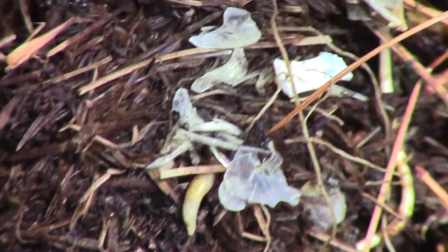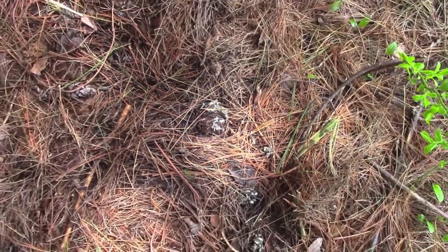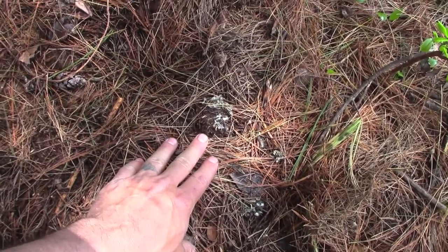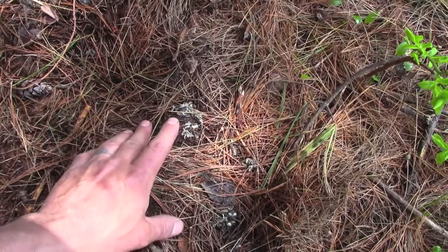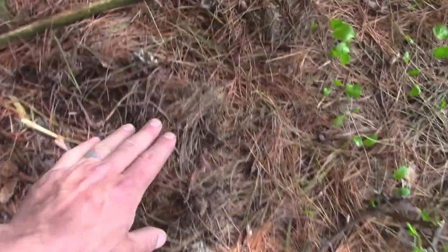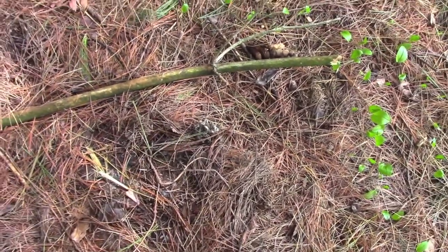And in this amount, and I know all I have there for scale is the pine needles. I'll stick my hand down in. It's unlikely to be mink. It's very likely that this was otter, and it's been scraped up and moved around. There's another chunk of it there. When I saw it all together, I could tell the volume was pretty great.